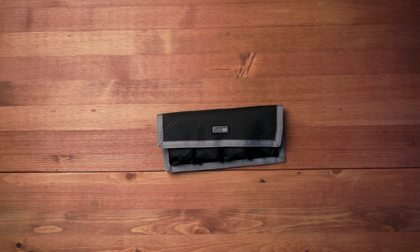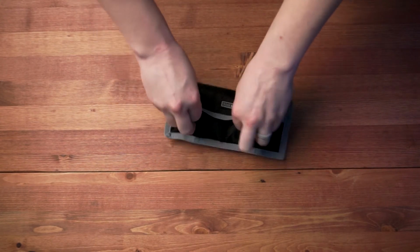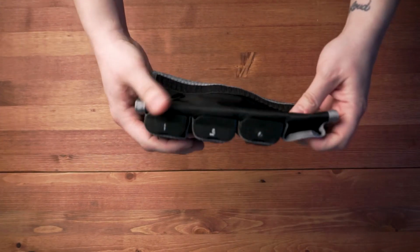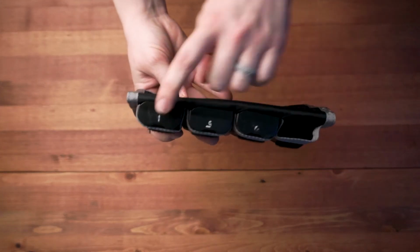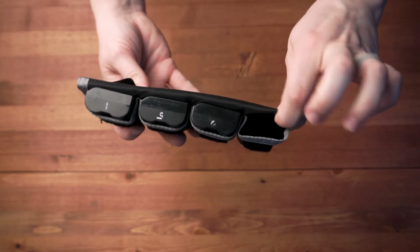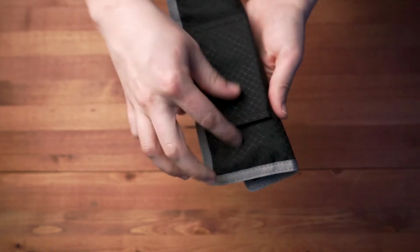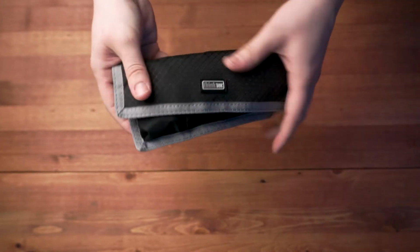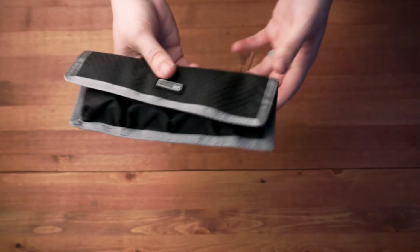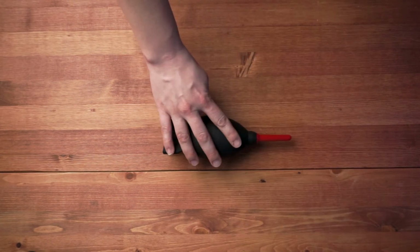Coming in at item number 7 is the Think Tank battery holder. I've got the 4 battery holder, so let me open this up. You can hold 4 different size batteries. So I've got 3 Nikon batteries, and then I put a fourth Sony battery in here since I only have 2. Makes it nice, simple. You can put it on a belt loop if you want. Nice and flexible. This guy retails for $17.95.